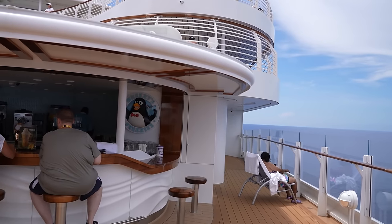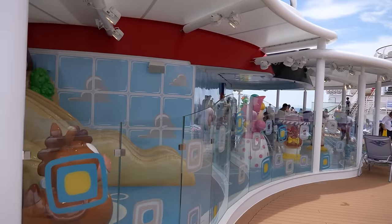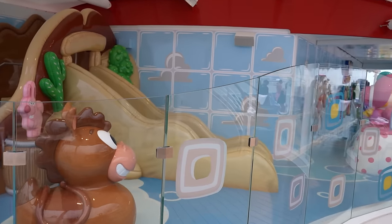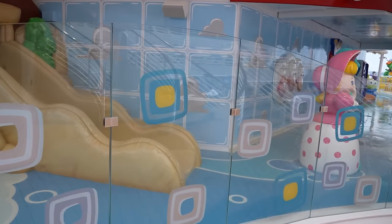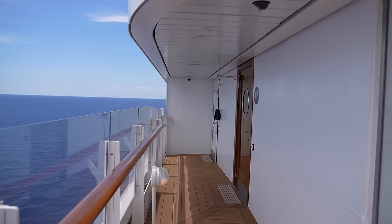So next to Wheezy's Freezy's, there is a dead end over here to the right. And then I'm gonna go to the other side of the Toy Story Splash Zone because there's one more pool that I haven't shown yet. Over here on the port side, or left-hand side of the ship heading forward, there are some restrooms.